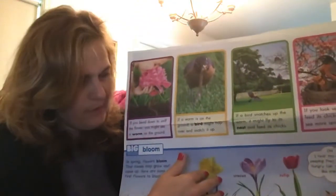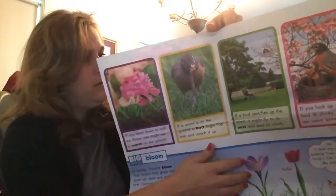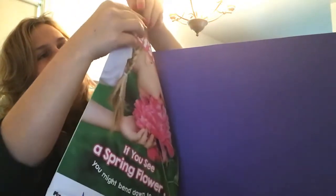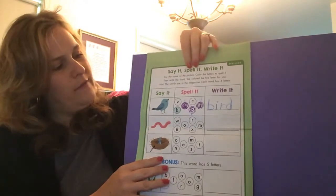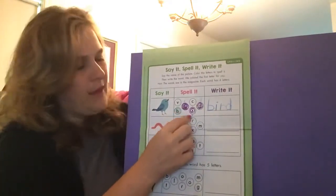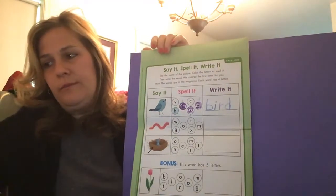Boys and girls, now on the back of this paper, we have some words that we have to look at. Turn it over. This is where you need your marker or your crayon. I think you should probably use a light colored crayon to do this, because we have to color some of these letters. And if you use marker, you can see in my example, I covered up the letter. So if you want, you can use a crayon or a marker.